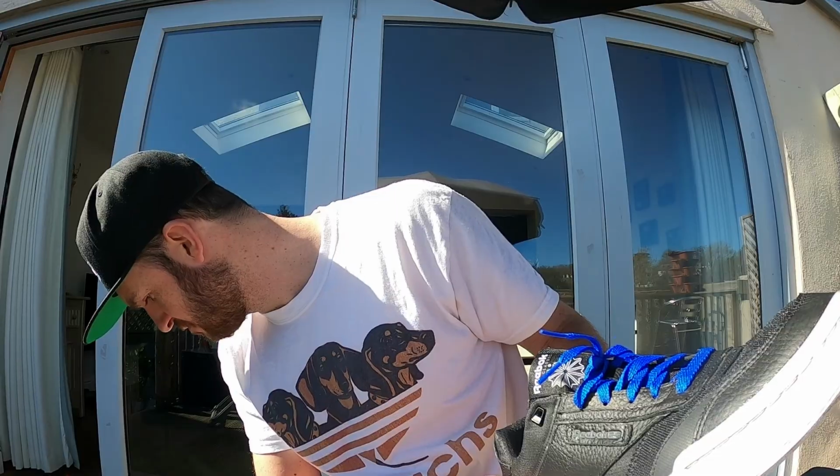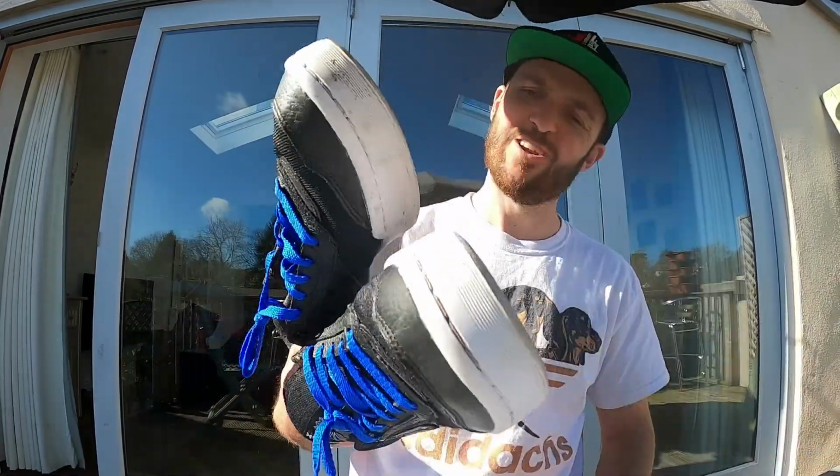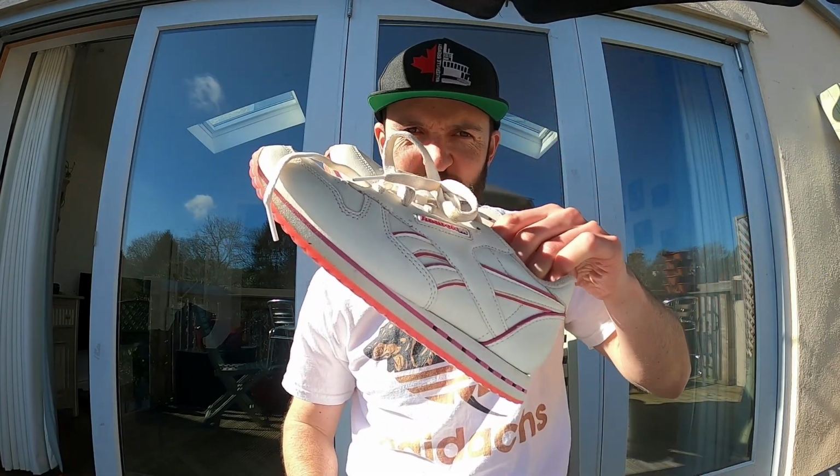Something just fell off. Maybe not. I don't know. So yeah, £3 into, maybe 15 or so. So not worth a huge amount, but well worth the investment. And then in the same shop, bizarrely, another pair of Reeboks.